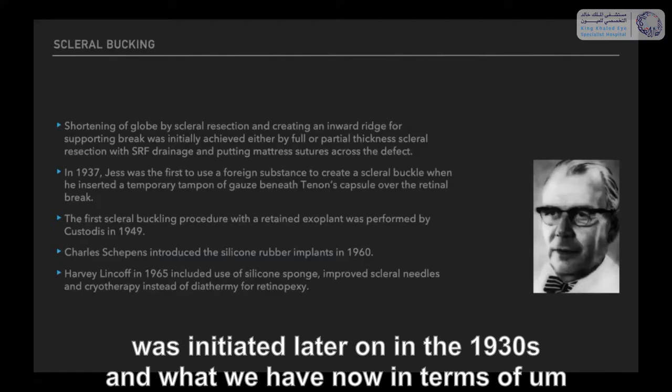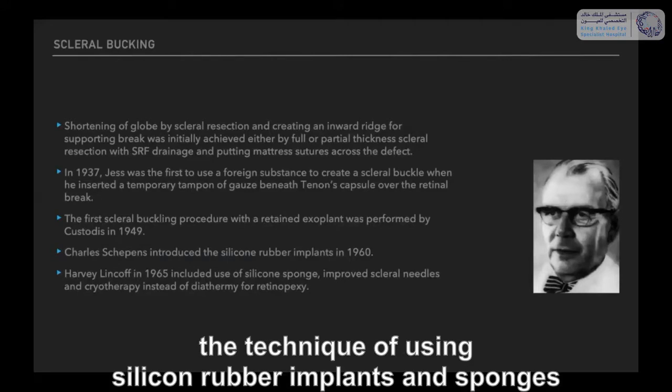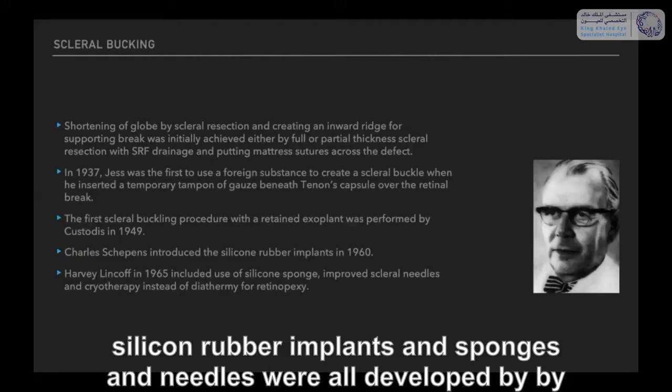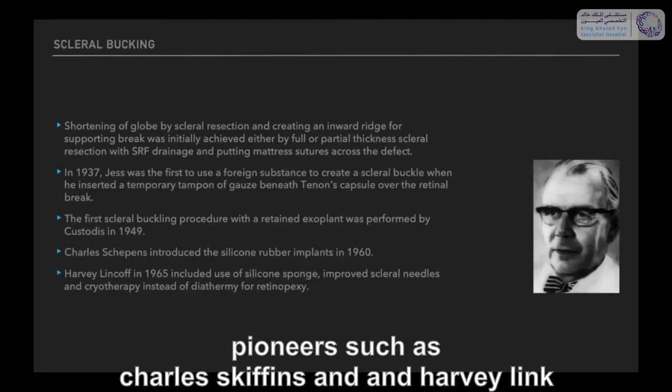And what we have now in terms of the technique of using silicone rubber implants and sponges and needles were all developed by pioneers such as Charles Kiffins and Harvey Link.